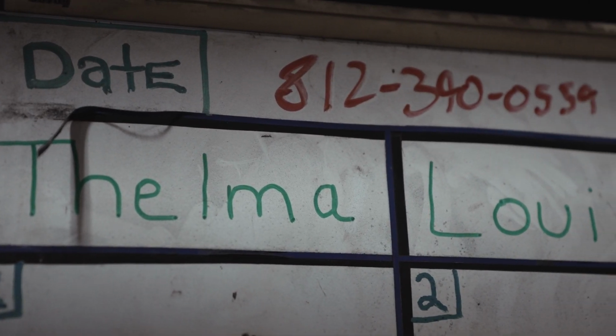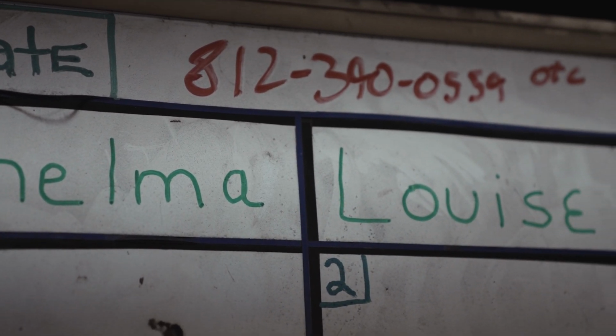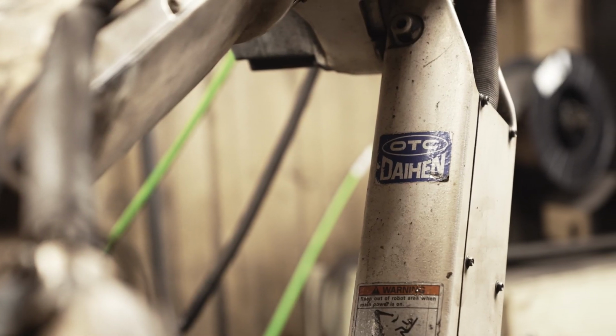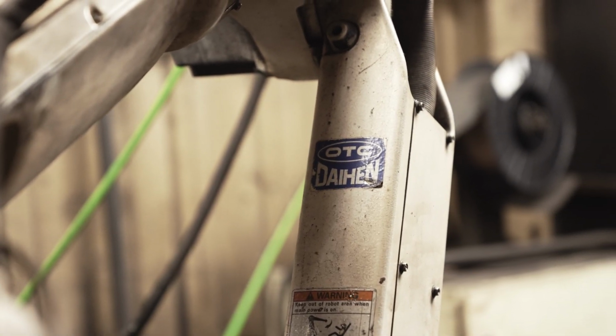We had originally 2 older machines that we were being told by our employees were not operational and needed to be replaced. I contacted OTC, who came in and did an evaluation and worked on those from top to bottom. And lo and behold, they actually work very well right now and are productive pieces of equipment on our floor today.